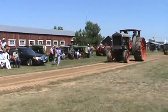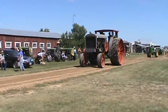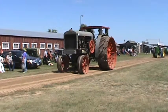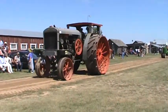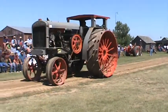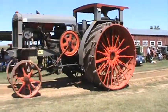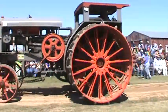And then, as I was saying, to replace the steamers and bring them out with a really good gas tractor. And this is actually one of the smaller versions, the Avery 4565, 1926. Avery 4565, belonging to Kevin G. Williams. Very special.